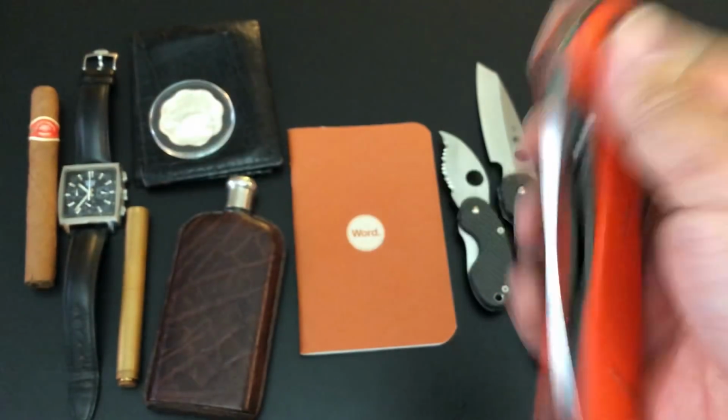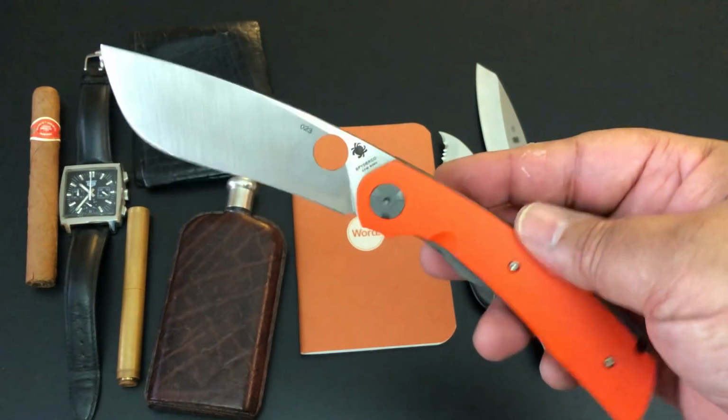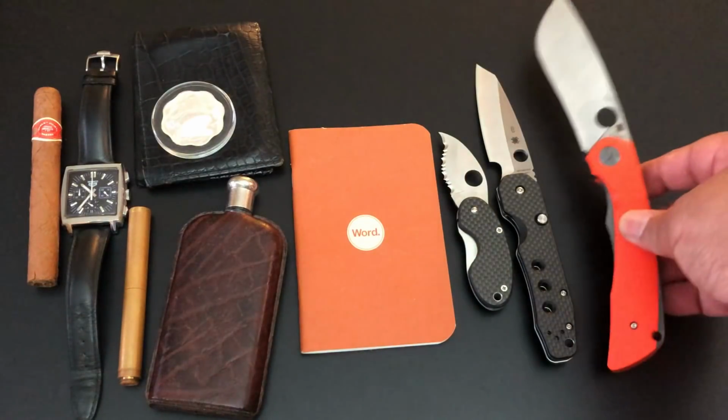It's one of those knives I want to keep because I love how unique it is. But I'll give you guys a chance to have that on Saturday.